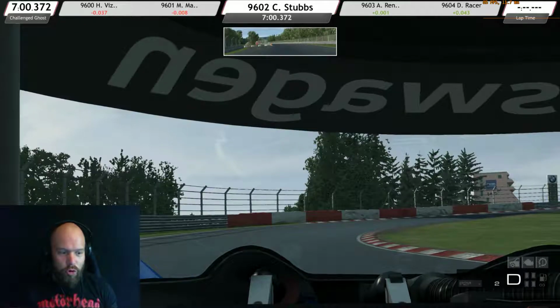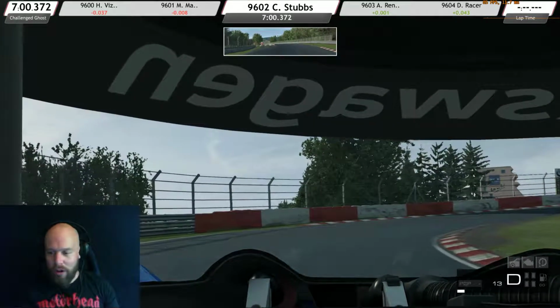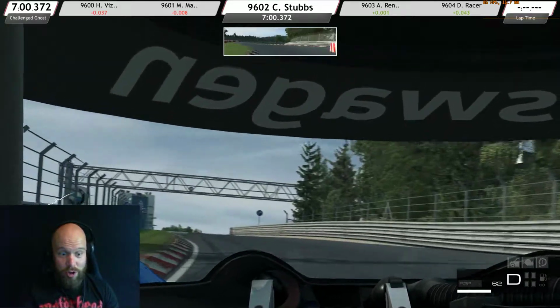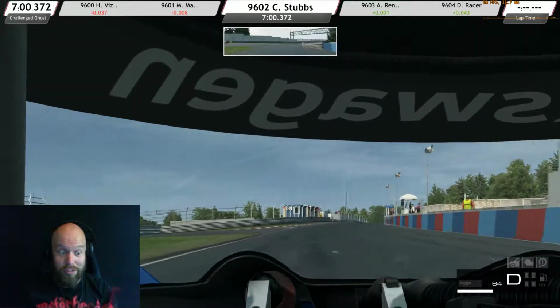I am doing the Nordschleife in the Volkswagen ID challenge car. This is a challenge going on at the moment on Raceroom, and I'm going to try and race this bad boy and talk. I have to say I struggled to keep it on the track without talking, so this is going to be interesting.